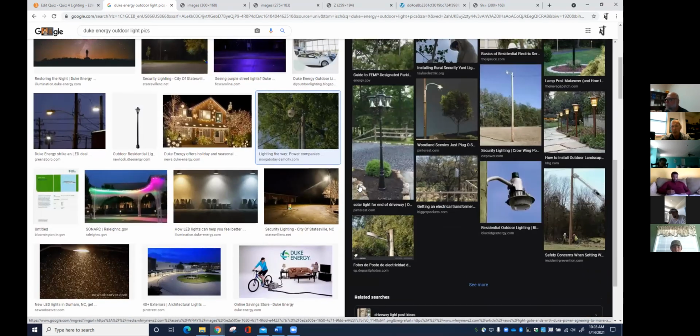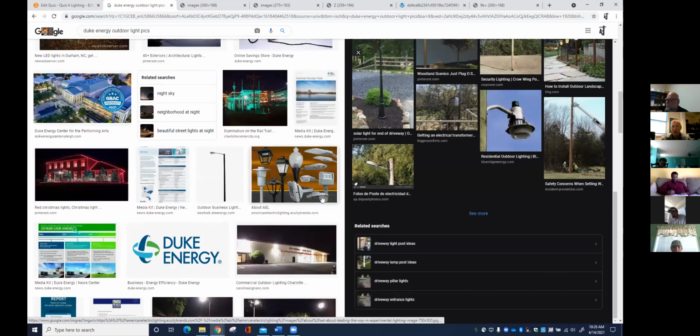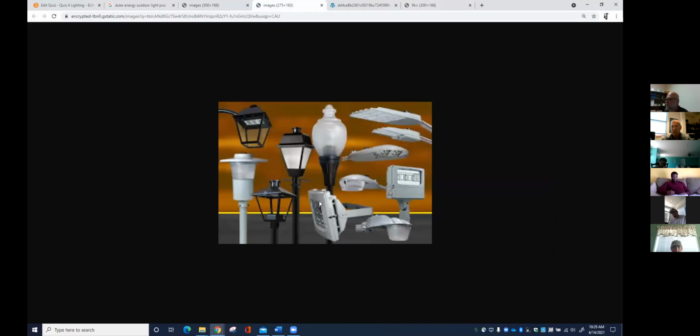There's one that will scroll down. No, on the other side. Right there, the gray and orange picture. Yep, it's got a whole bunch of heads in it. There's your flood. Yep, that's an LED. There you go, LED flood. And then an LED Cobra, and that would be this application. Or this is the LED flood.